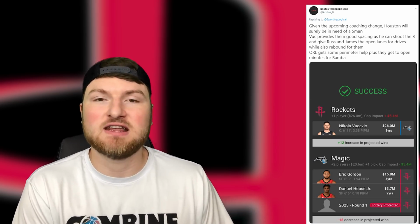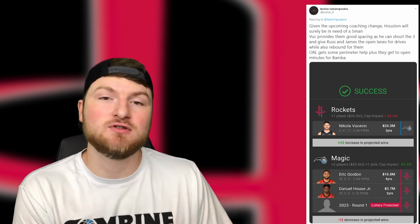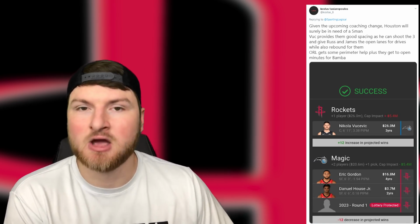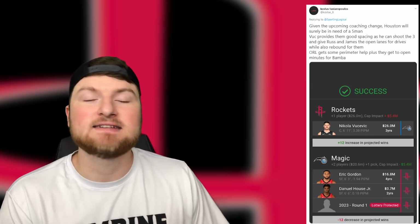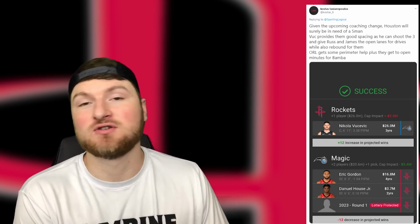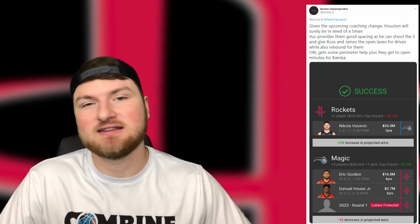That's just kind of where I'm at on the Magic roster, that they need to figure out this logjam they have in the front court. They need to play a little bit more for the future, and I think that trading away Vucevic in this manner, if they're getting an unprotected pick, would work really well there. For the Rockets, I would probably do this as well, considering it's a lottery protected pick. I really like Daniel House as a player, but if you're talking about bringing in a new coach and things like that, I think bringing in someone like Vucevic does make at least a little bit of sense.